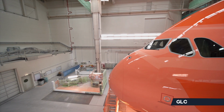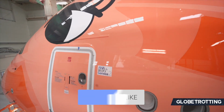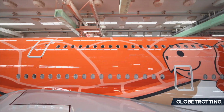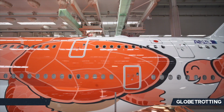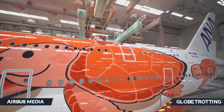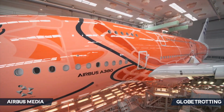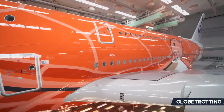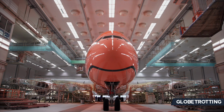All Nippon Airways is one of Japan's most important airlines and can be prominently seen throughout Asia. Therefore, when the airline acquired 3 Airbus A380s, many were very excited at the prospect. However, ANA took that excitement one step further by painting each of their 3 in a unique livery. To this day, they're visibly probably the most beautiful A380s that we can see.